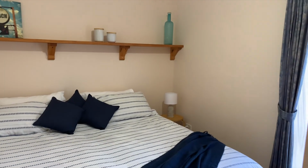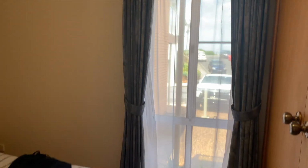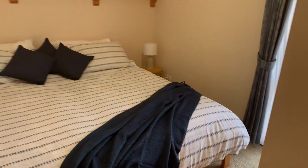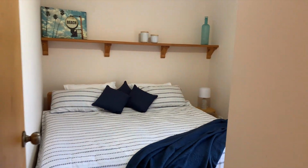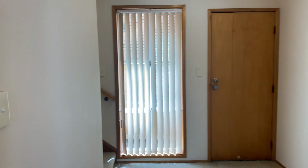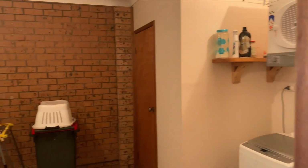As we walk into the townhouse, this is the first of 3 bedrooms. All the bedrooms have built-in wardrobes. As you can see, the size of the bed in this one, they're all a really good size. So if you're buying it as a holiday home and you wanted a lot of family members to come, then you'd have bunk beds and that kind of thing.